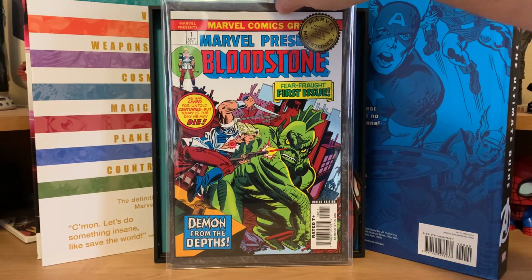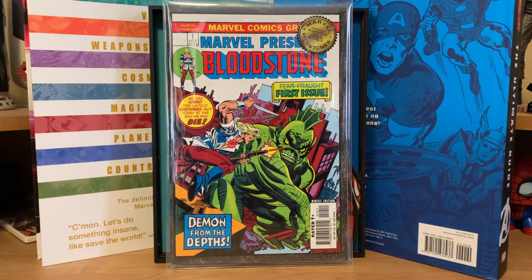Bloodstone is very, very popular, but I like that. I didn't know they reprinted her. I didn't know they did a reprint of her first issue, obviously.